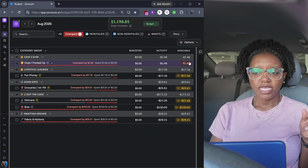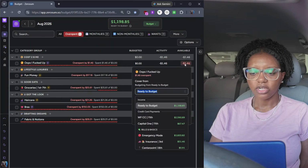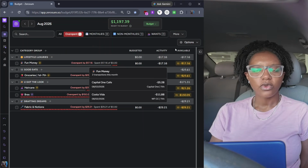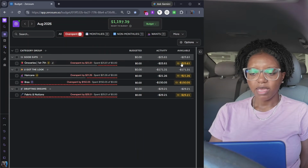Oops, I messed up. This overspending is for my installment fee for my car insurance. I'm used to just pressing on YNAB, I would do that and I'd press enter, and it would just work. So I have to press enter and then tab or something. Okay, fun money, 1716. I went to the Capital One Cafe and I went to Costa Vida. Costa Vida, if you have one near you, you probably don't. It's smaller, but if you have a Cafe Rio near you, it's like Cafe Rio. So we have to do tab and then enter.